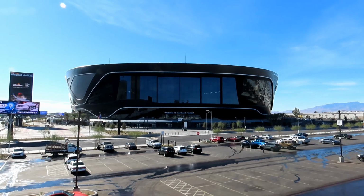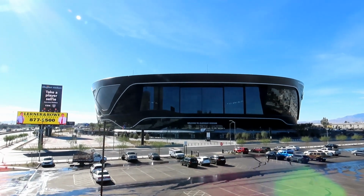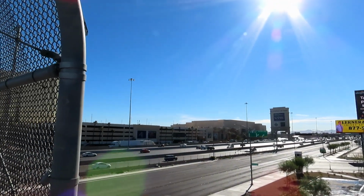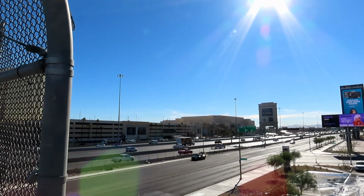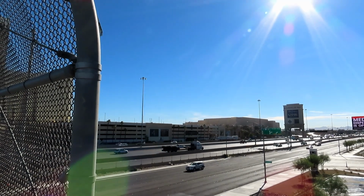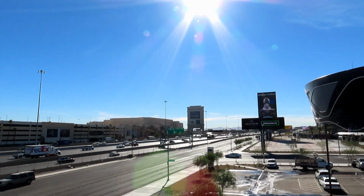I haven't heard any price on what a team like that costs. But the Las Vegas Aces actually play kind of close to the fence here. You got Mandalay Bay right here, and that's the convention center right over there. But they have an arena, and that is where the Las Vegas Aces play. They play at Mandalay Bay. So he's just right across the street.